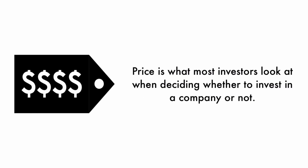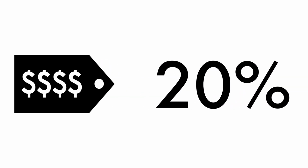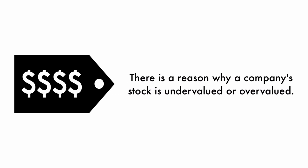Finally, let's look at the company's price. Price is what most investors look at when deciding whether to invest in a company or not, but price per share shouldn't be the most important consideration. That's why 20% of this analysis is attributed to the company's intrinsic value. There is a reason why a company's stock is undervalued or overvalued. An undervalued stock may be undervalued because it's simply a terrible business. And the other side is true as well.